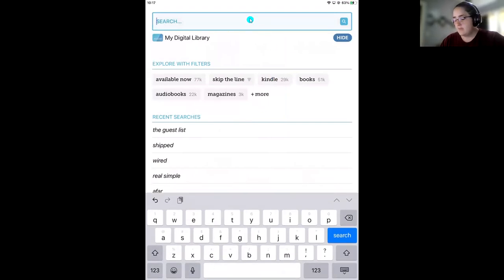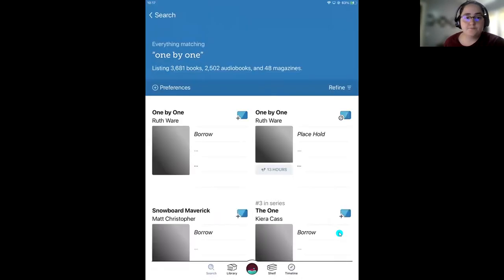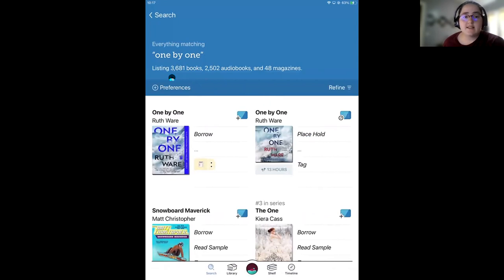So I'm going to search here for a book called One by One. I'll type in my search term up at the top, and then I'm going to tap on search on the device's keyboard. You can see this list is showing me 3,600 books, 2,500 audiobooks, and 48 magazines. However, the book that I was searching for is showing right up at the top of the screen.